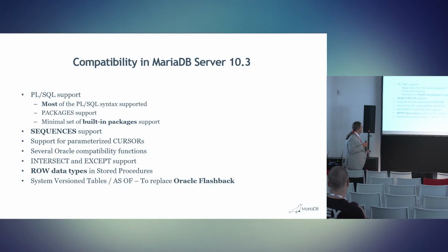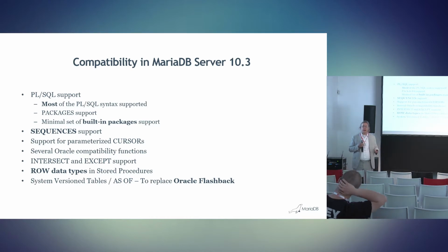Oh, there was one more thing I wanted to discuss there, sorry. The system version tables, Oracle Flashback. This basically means that you can issue a query and tell the database to fetch data the way it looked at a specific time or during a specific period. Basically, the database stores the history. It's a flashback. Just as you do flashback with disks, you can do flashback in the database.